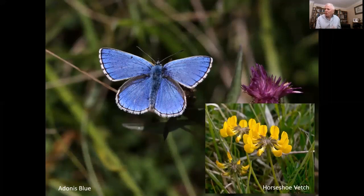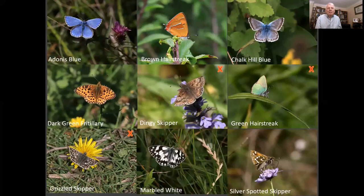So there's a strong relationship between the butterfly and the plant. If you go at the right time up onto Ranmore Common and find the horseshoe vetch, you can find up to 30 of the Adonis blues there at any one time. And September is a time that you can find them. There are 9 of the rarer butterflies that occur up there. And all of these photographs have been taken on Ranmore Common.